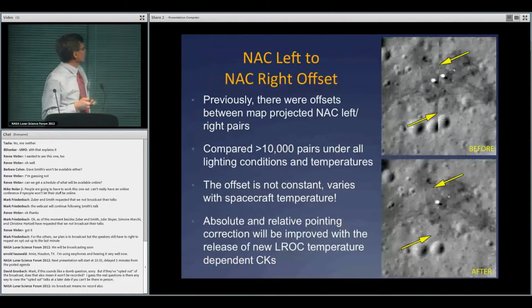Okay, and then the left to right offset. Some of you may have noticed, if you're using ISIS and reprojecting the images, that where the pairs overlap, they don't completely come together as you might have hoped and expected. I've got to watch one more time here because I usually end up going too slow. Okay, this is just showing you now when you project a left and a right that they come together within about a half of a pixel. So that's our relative pointing.